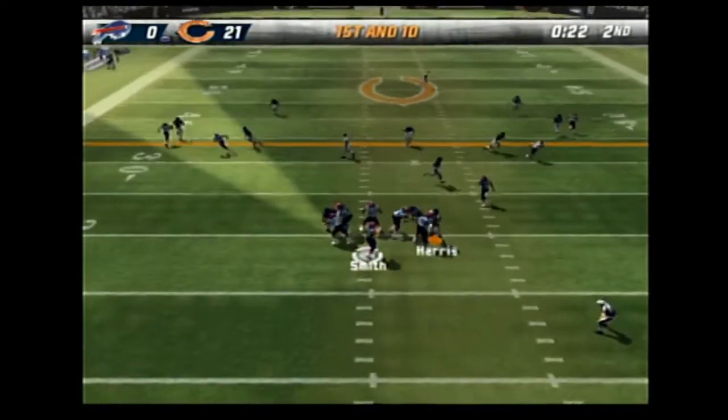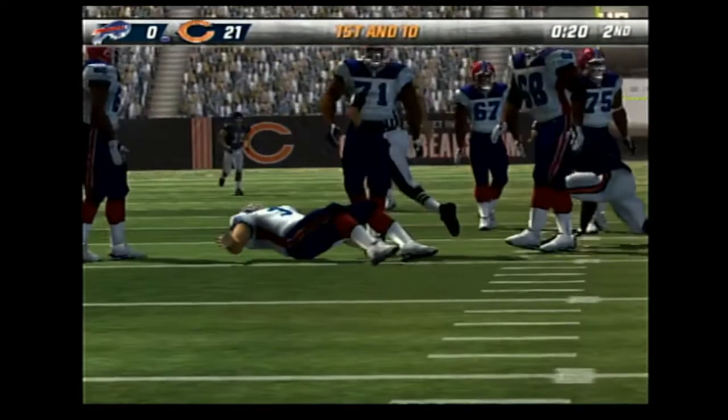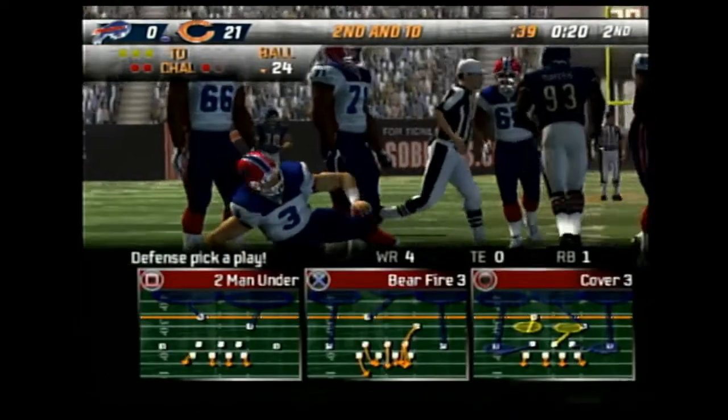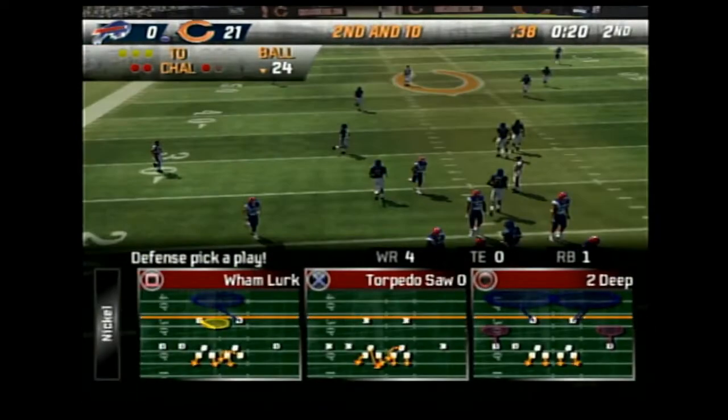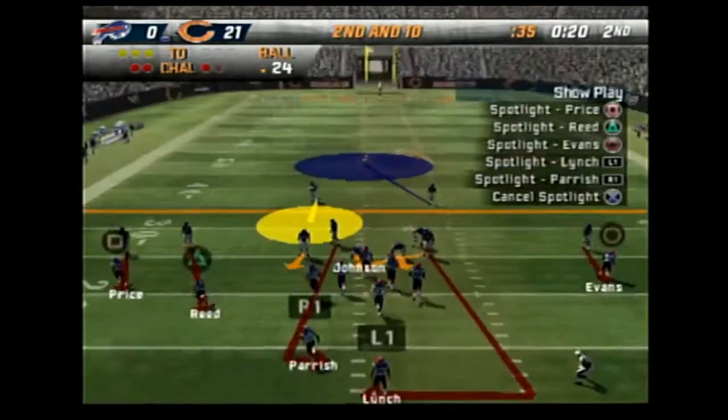Pass play here on first down. Stepping up, pressure with the throw. The pass ball's incomplete. He decided to try and pass it, but he was taking so much heat that it just kind of wobbled out of there. Ball on the 24-yard line.